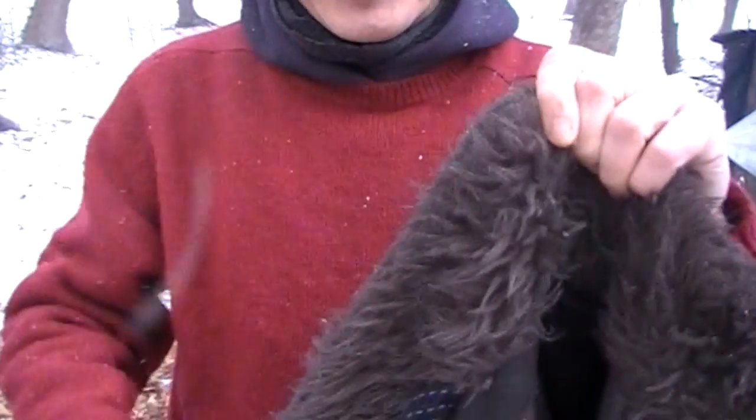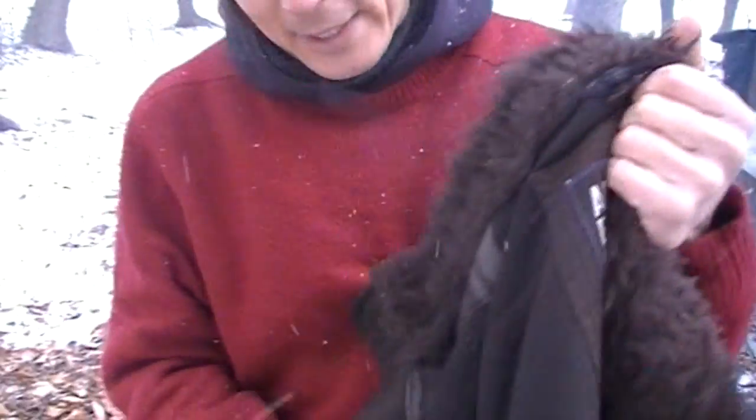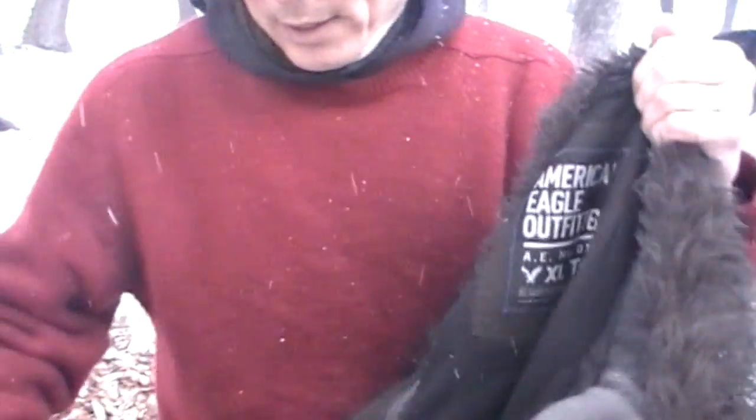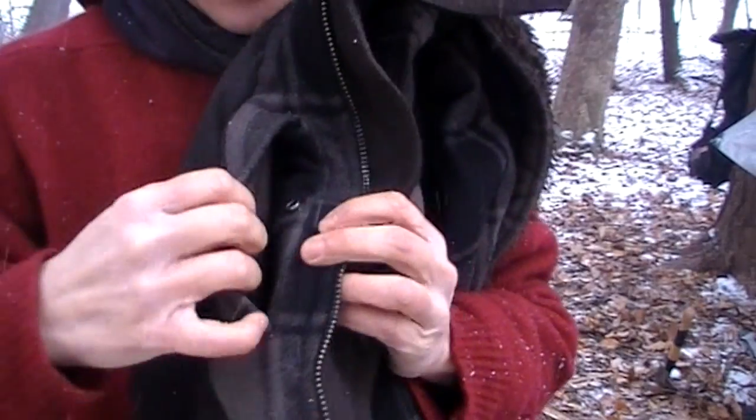It has, I don't know what this is, furry kind of stuff on there, and it's a high collar. So I can wear this up over my neck, and I'll show you that in a second. Not many pockets. It just has the 2 outside pockets, one there and one on this side. And then it has one inside pocket where I keep my keys, and it buttons, so that snap secures them. And it's not very deep either, so this isn't a very pocket-friendly coat for storing a lot of gear.